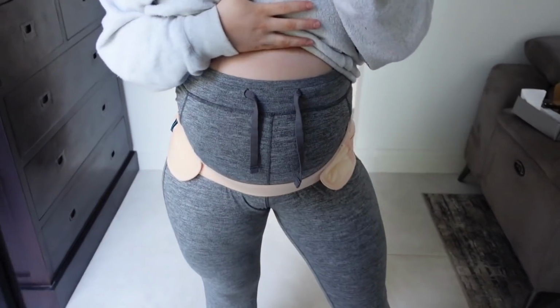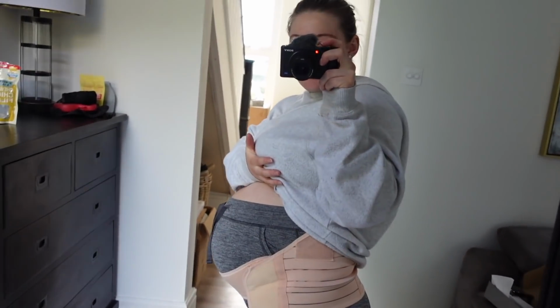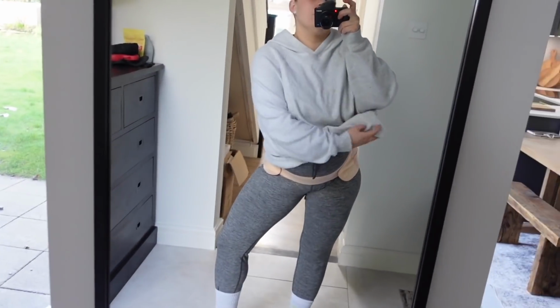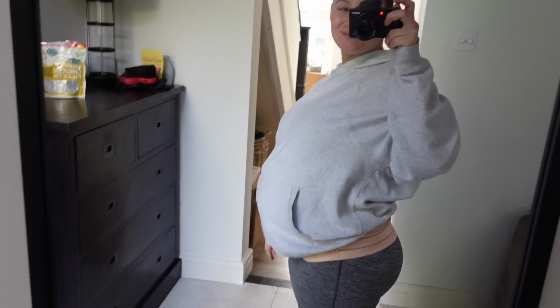It really does pick it up, and I don't know how it does it really, but I think it puts the weight into your back or something. It's really strange, but it helps loads on long walks, which are really good to try and keep going on towards the end of pregnancy. So even in my baggiest of jumpers now, the bump is most definitely popping out and noticeable at all times.